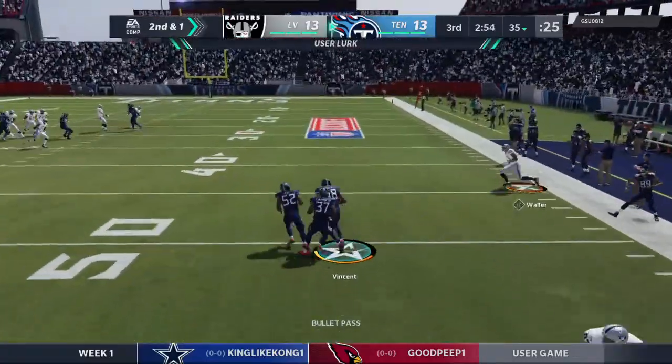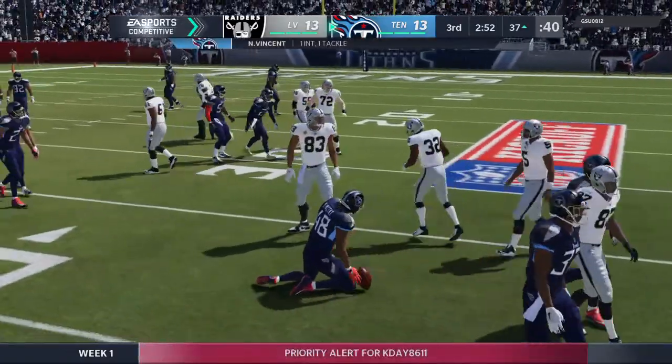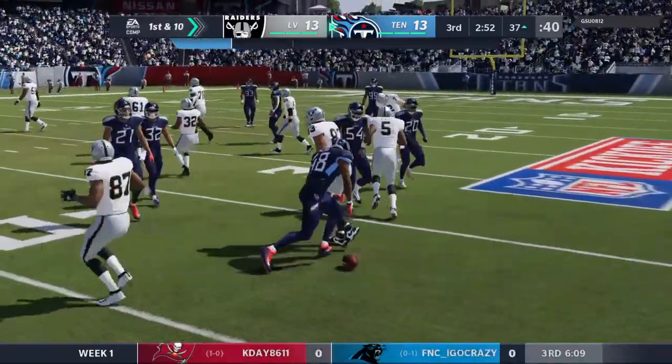And he fires one that's intercepted. Read it well, and it's picked. And he's going to take this one back to the 37-yard line.